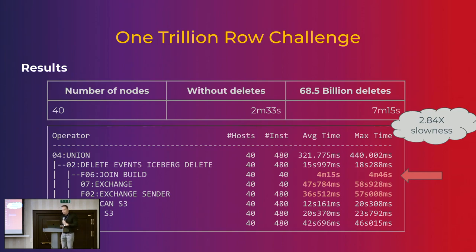Okay, so let's see how Impala performs when there are that many deletes. We used 40 executor nodes, and just as a reminder, without the delete records, it took like 2.5 minutes to execute this. But when we have this many position delete records, the same select group by query takes like 7 minutes and 15 seconds, so almost 3x is the slowness.